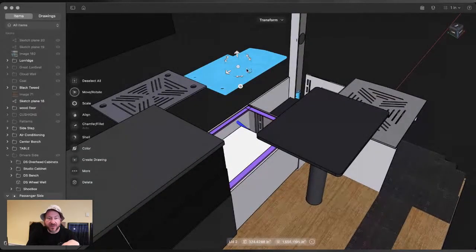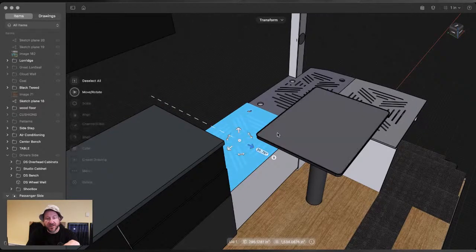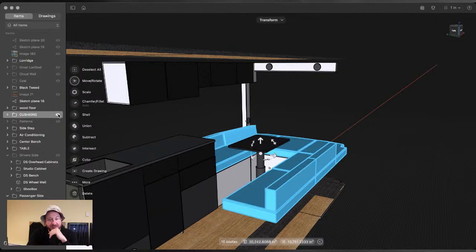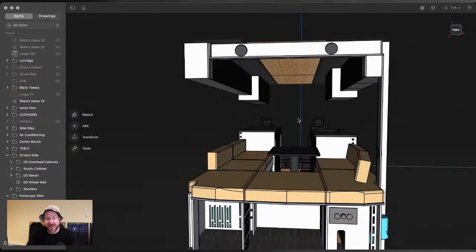So this is going to go here. And then this is going to go here. And then let's take the cushions, put those back. Let's take the driver's side, put that back. And yeah, here we are. Now this is the van.